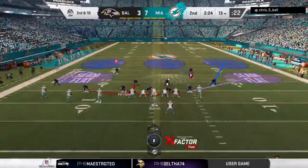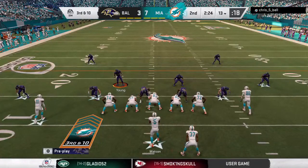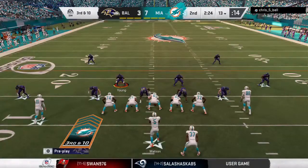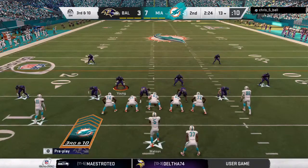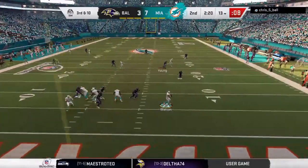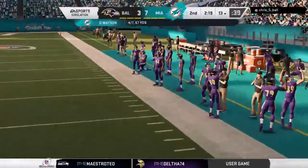The Dolphins on third down. They've been okay, 2 for 3 thus far. This is 3rd and 10. Hey, Mike 40, Mike 40. You ain't got nothing. Operating from the gun, Watson. And the throw there going to be incomplete.